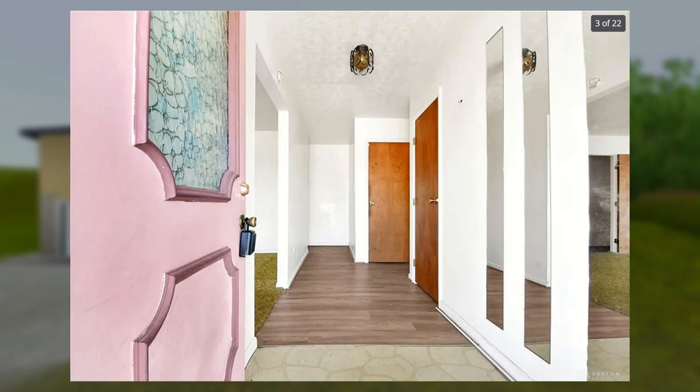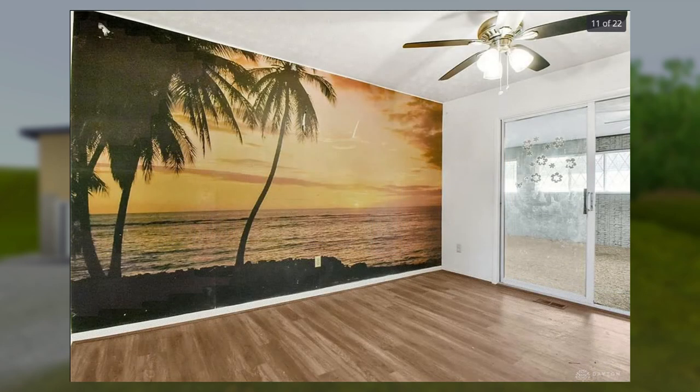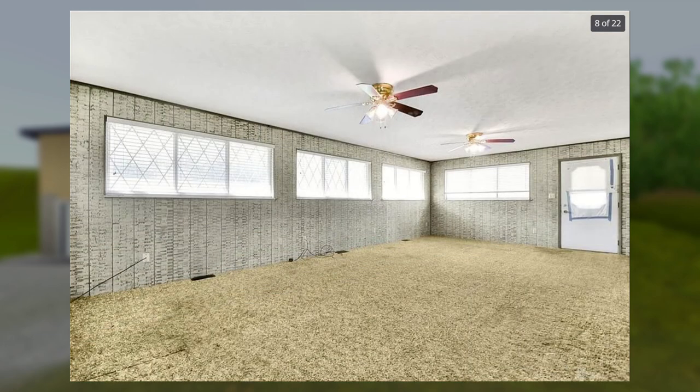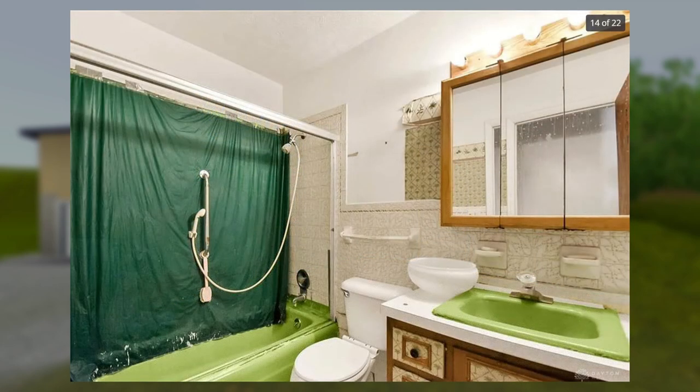Entering this home through the pink front door, there's a huge living room on the left side with shaggy green carpet. Through the double doors at the back of the living room is the dining room slash kitchen with this sick tropical sunset wallpaper. The kitchen has some really cute cabinets, which are probably original to the house since it was built in 1974. Behind the dining room slash kitchen, there's a massive rec room with access to the backyard, which is also connected via sliding glass door to one of the 4 bedrooms.